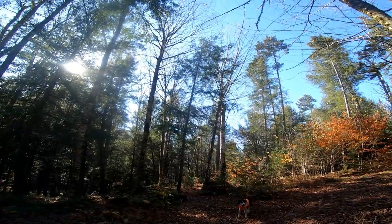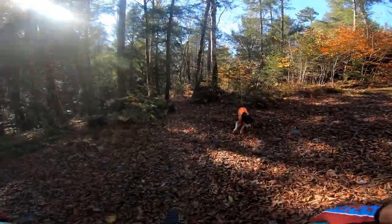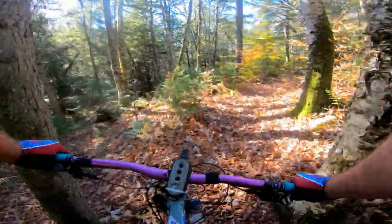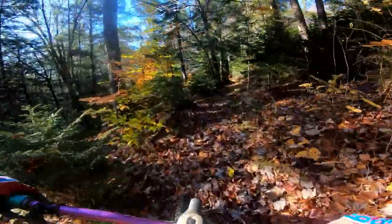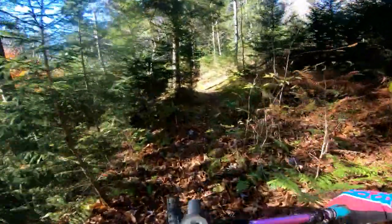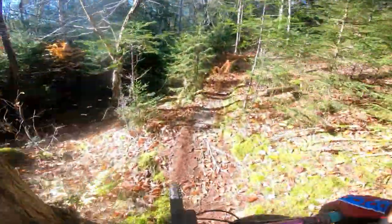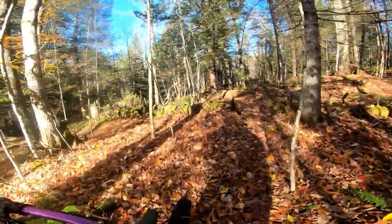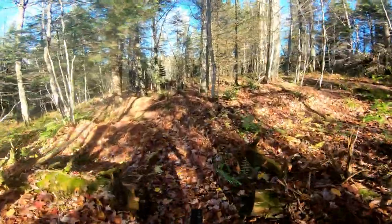So Dropping the Bucket goes to Wild West, if you can see that. And this is all told about 1.5 miles of basically going down the hill. Yeah, there's some pedaling, but honestly, it's not too much. It's fun pedaling.